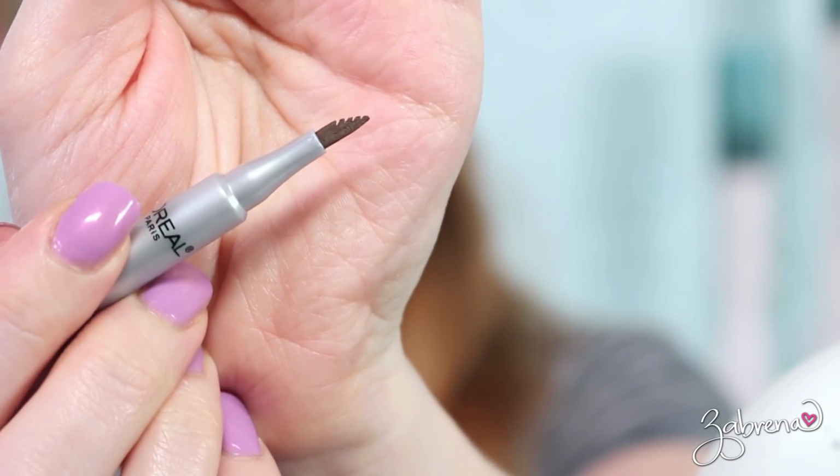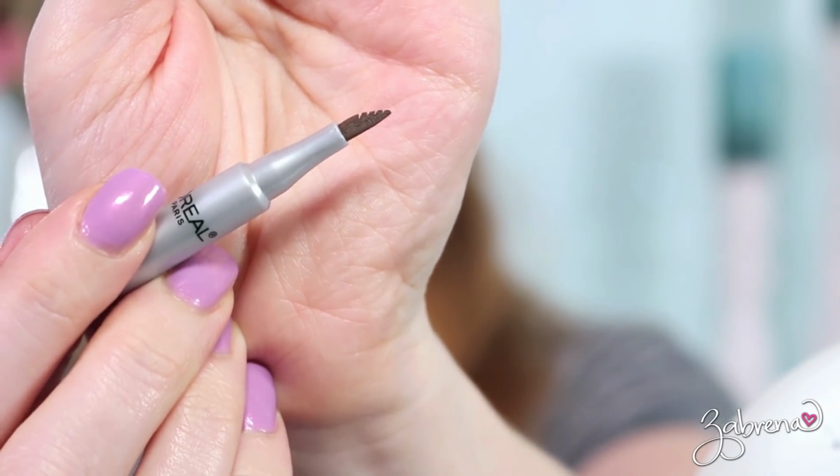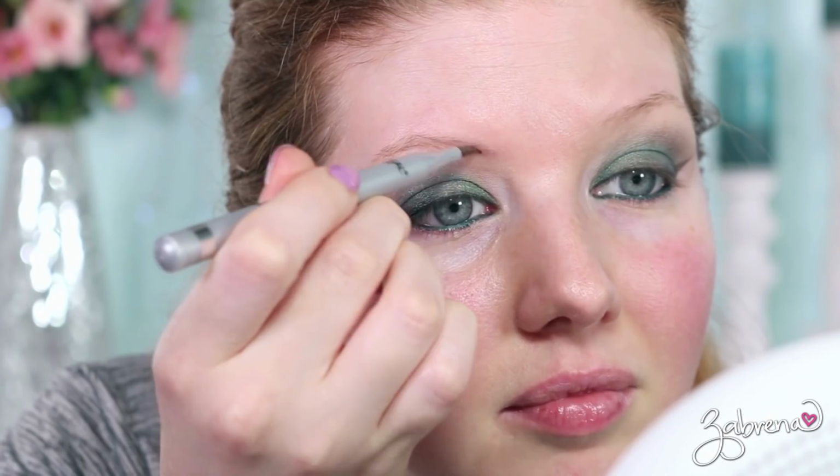Oh, very cool. That's what the tip of it looks like. If you have not seen this thing reviewed yet, it looks like a small comb. All right, let's try that. I always get nervous when I try products like this. Oh, okay.